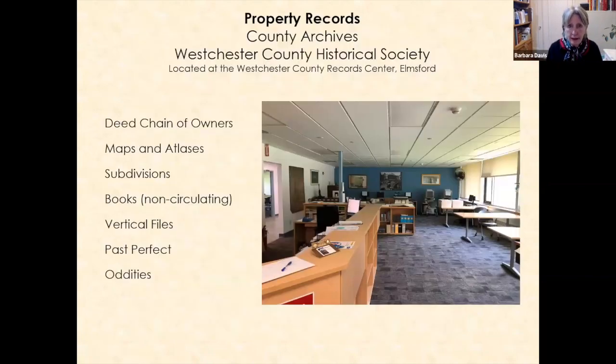So back to the Record Center, and this is where we're going to start our process. As I explained, the property records are here under the county archives. The Westchester County Historical Society will be celebrating its 150th anniversary next year. We're the 11th oldest county historical society in the country, the third oldest in New York. And over those 150 years, we have collected and collected and collected. So we have an extensive array of manuscripts, books, maps, covering all areas of the county and all different facets for each community.